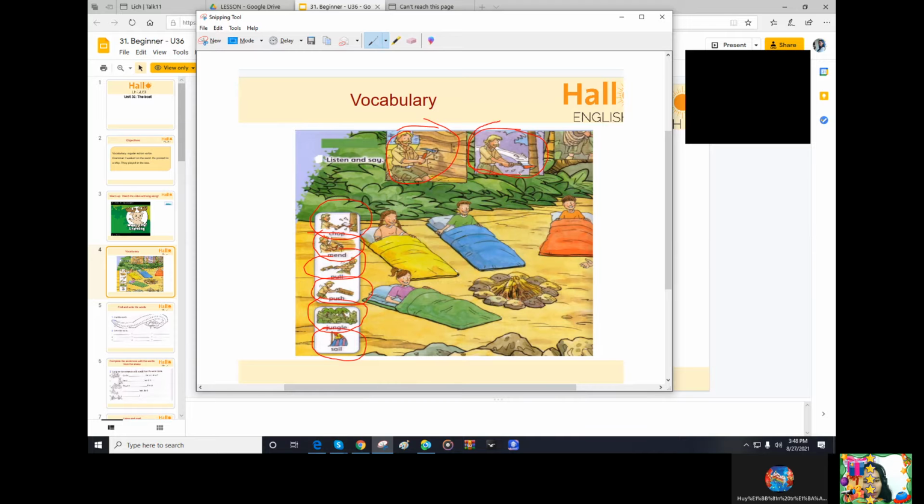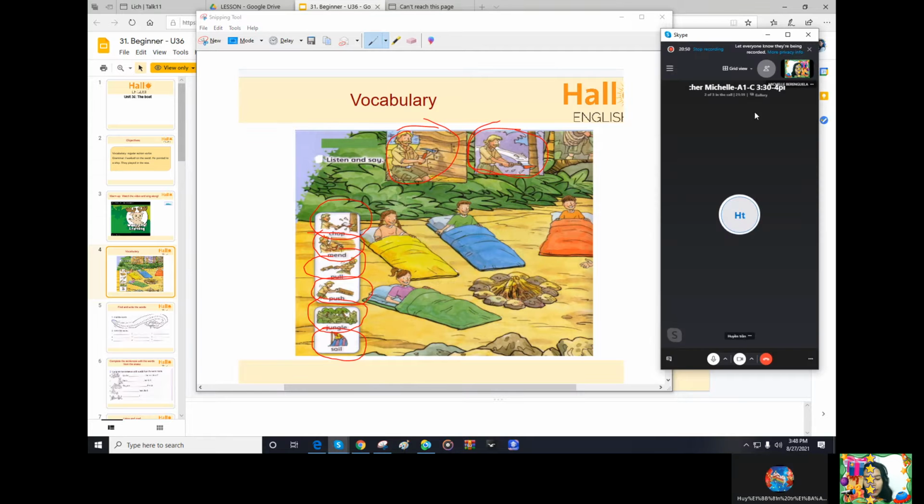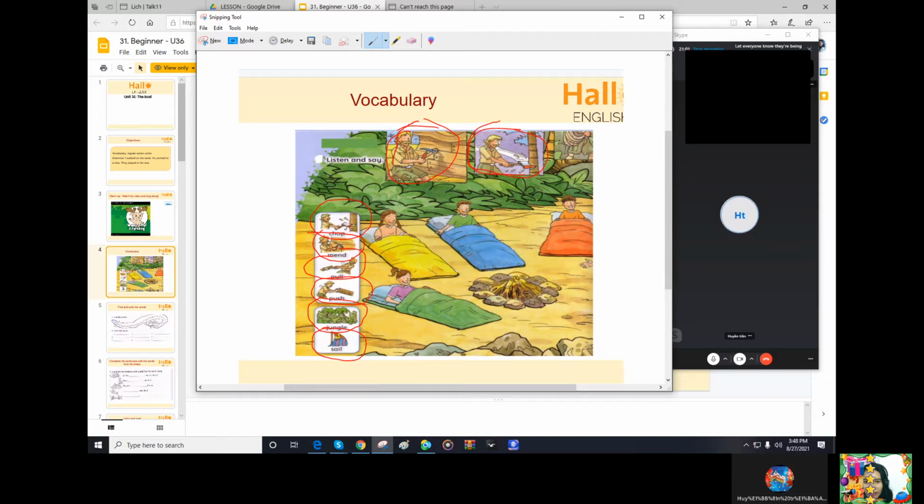So, Elsa, do you know the meaning of the word chop? Do you know what is the meaning of that? What is it when we say chop? It's picture two. This one? Oh, yeah, this is a chop, right?